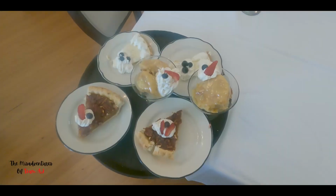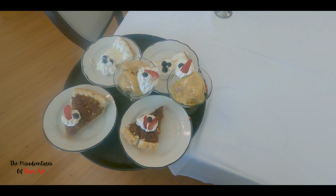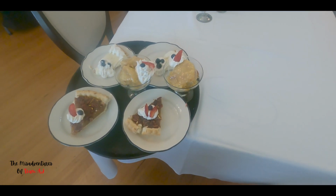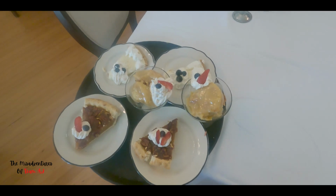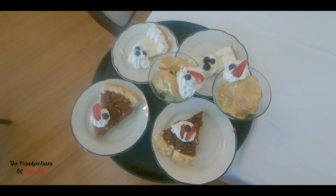This is awesome. So we got key lime pie and pecan pie. And lemon. And lemon meringue, something like that. This is all good. I don't even know what half the stuff is because I don't eat much dessert. But let me tell you something. Look at how this looks.